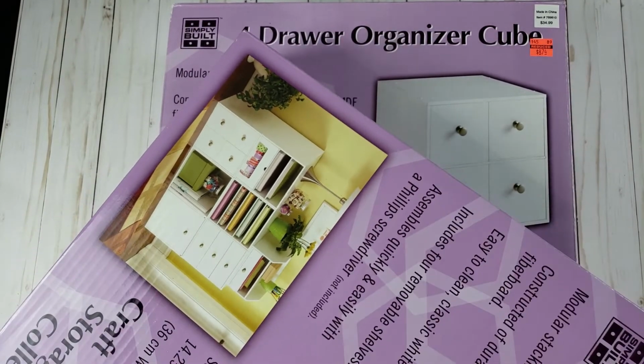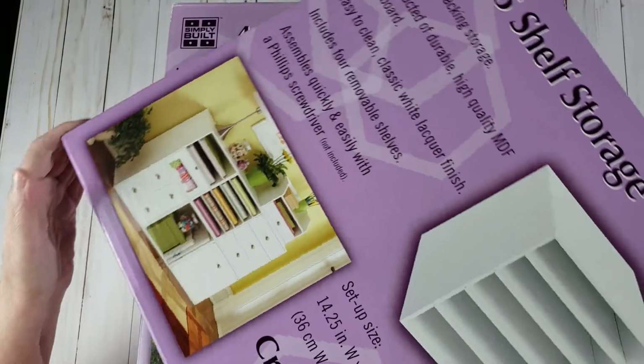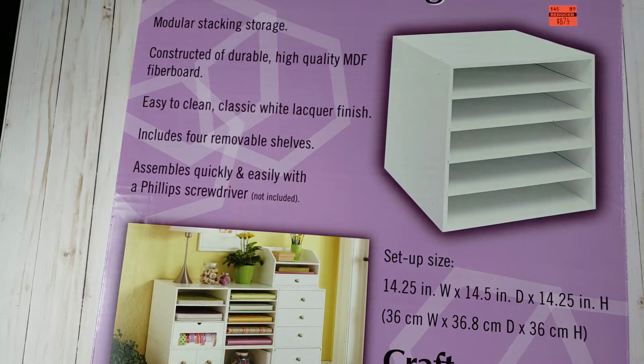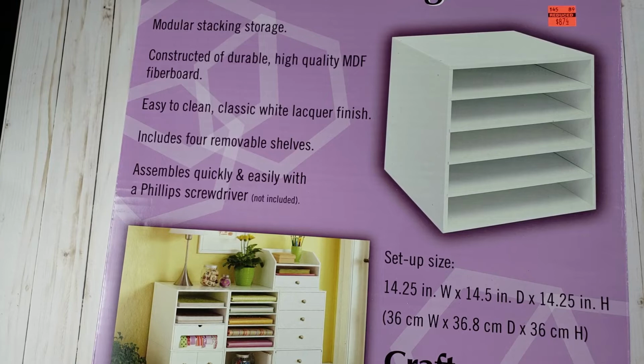All right. So I got a couple of the four drawer units, and then I got a couple of these, which is a 5-shelf storage cube, and it's for storing paper. So my plan for these is to put them in my craft closet. I currently have wire shelving in that closet, and it makes it kind of difficult to store things like scrapbook albums and paper and whatnot. So I'm planning on putting these cubes in there to help with storing some things in my closet. So let me just go ahead and take these off my table, and I'm going to be right back with the rest of my haul.